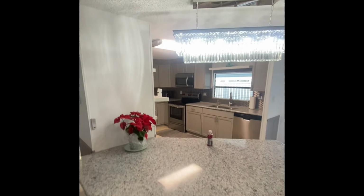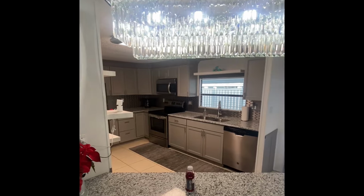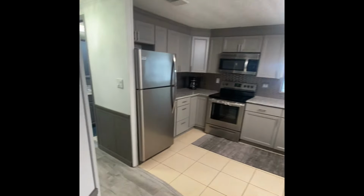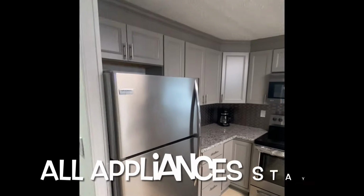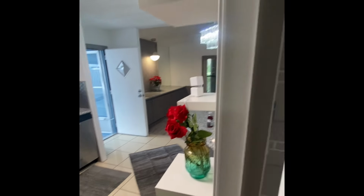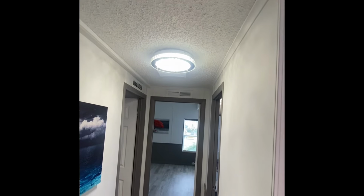Now the kitchen is going to have all brand new stainless steel appliances, new cabinets, obviously the new countertops, with the digital Nest thermostat here. Extra pantry of storage. Lighting fixtures have been redone throughout the entire home as well.